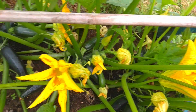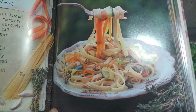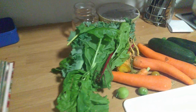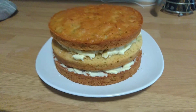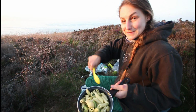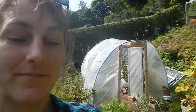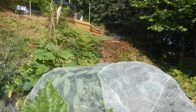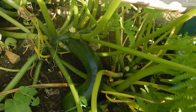So I've been harvesting my courgettes a lot, and I've tried to make courgette soup, a fancy pasta dish, courgette buns, roasted courgette, a courgette pesto pasta, courgette diced with garlic. Trying to give them away, but everyone else has courgettes. So yeah, I do love them. I'm going to try and freeze some, which isn't always super successful, but we shall see.